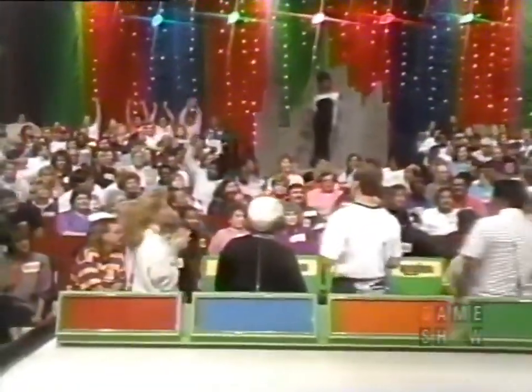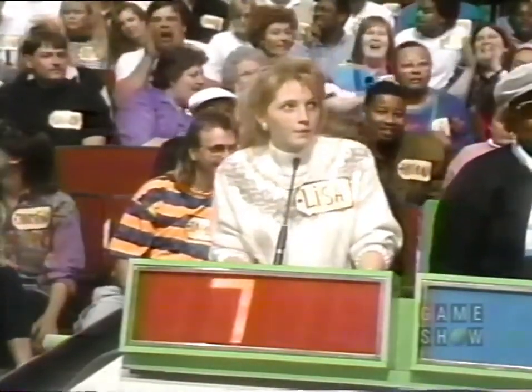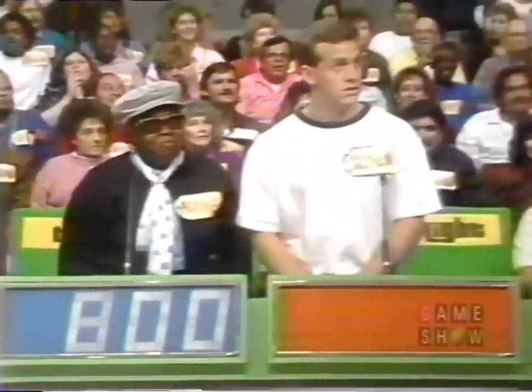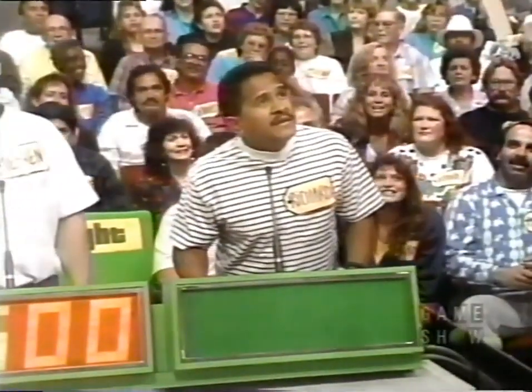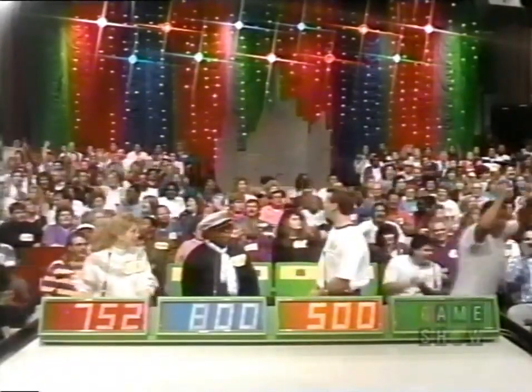And now, about face again. And in dollars, I would like to have you bid on that beautiful gown, Lisa. $752. Addie? $800. Her bid is $800. Stephen? $500. Okay, Richard. Bid? The highest bid is $800. $801. Actual retail price of that gown is $1,850. Richard wins that gown, and Richard is going to look great in it.